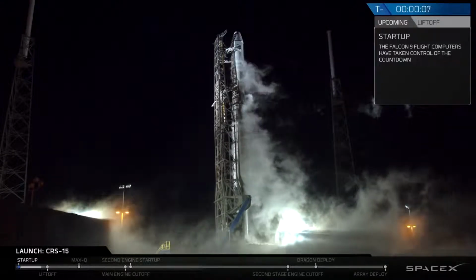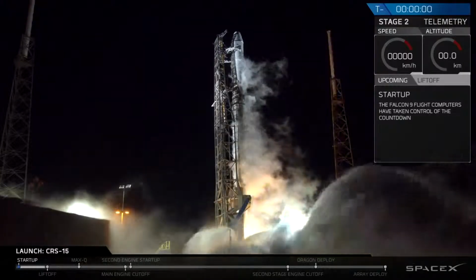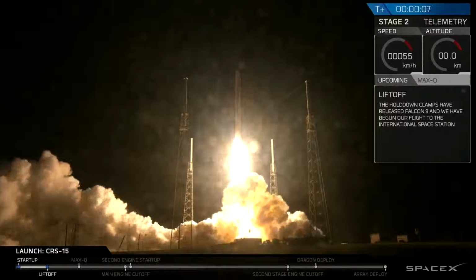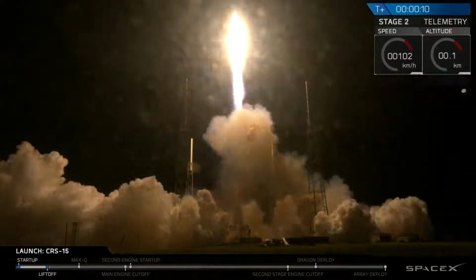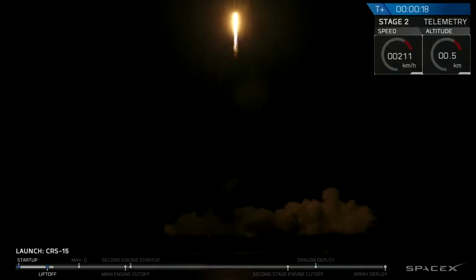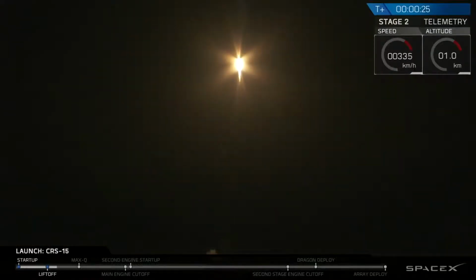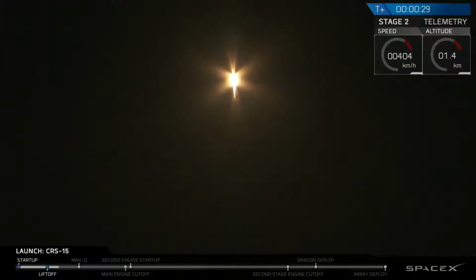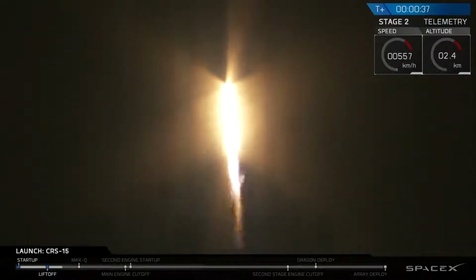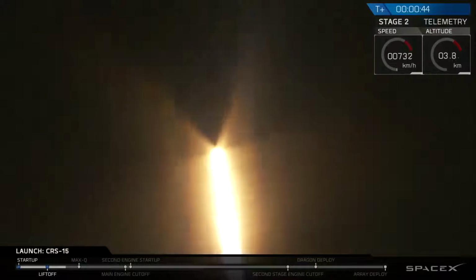10, 9, 8, 7, 6, 5, 4, 3, 2, 1. Ignition, liftoff. Stage 1 prop is nominal. Vehicle is pitching downrange. Power and telemetry nominal.